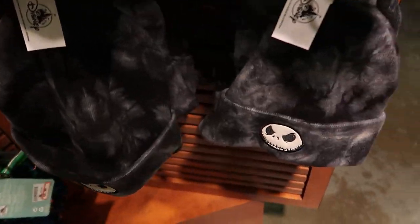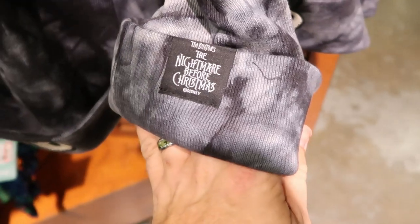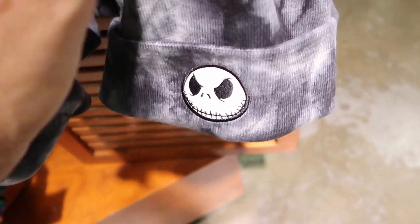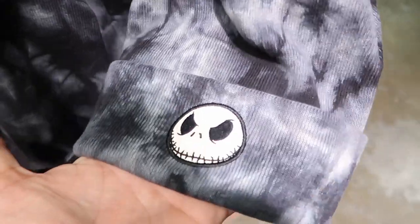And then right over here, check these out, perfect for winter time. I love this. This is very, very cool. It says Tim Burton's The Nightmare Before Christmas. You have Jack on there. These are $7.99, marked down from $22. An amazing deal for a really nice winter beanie.